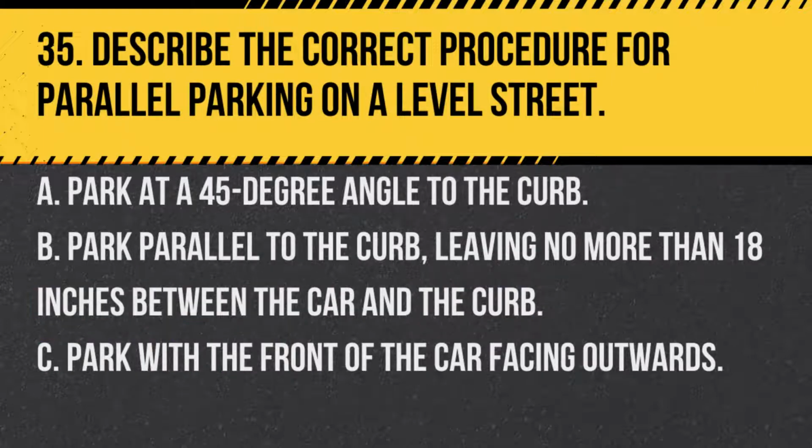Question 35. Describe the correct procedure for parallel parking on a level street. A. Park at a 45-degree angle to the curb. B. Park parallel to the curb, leaving no more than 18 inches between the car and the curb. C. Park with the front of the car facing outwards.